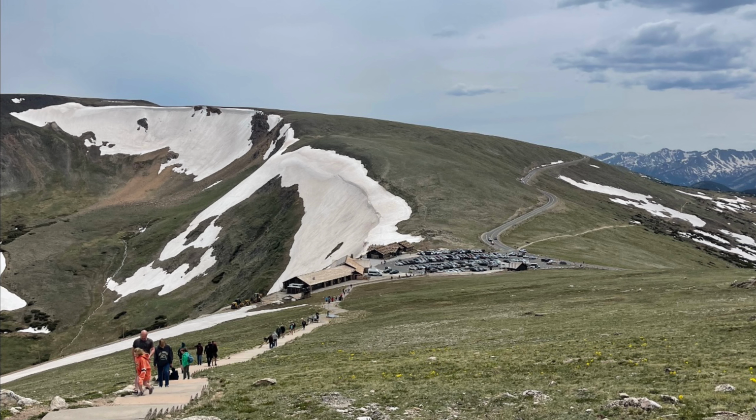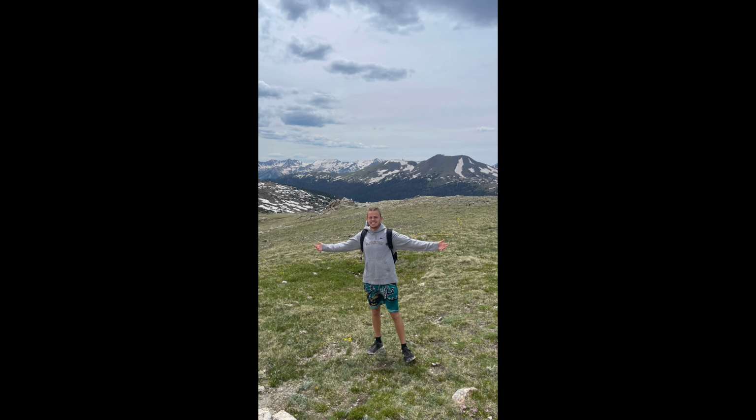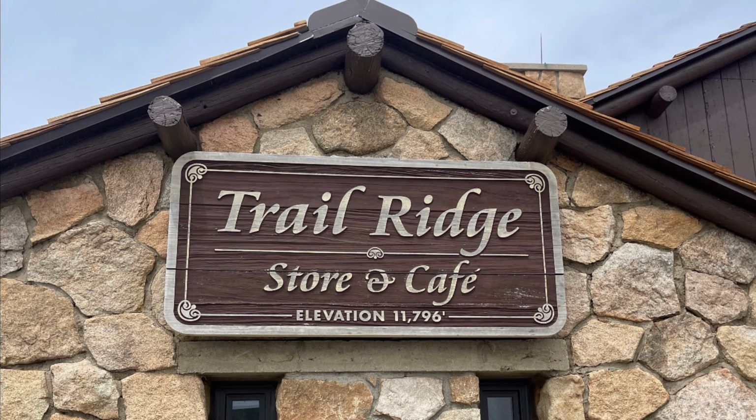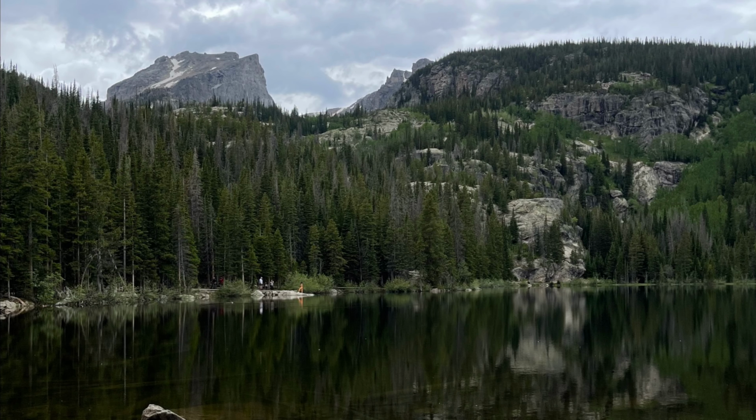The short hike has 147 feet elevation gain, and it makes you feel like you're on top of the world, even with the short distance and climb. The Alpine Visitor Center offers a nice museum plus a coffee bar, which is a perfect refreshment after the short hike.